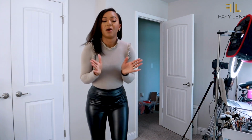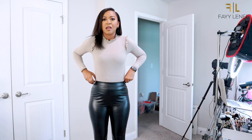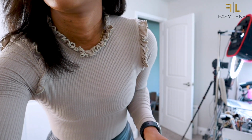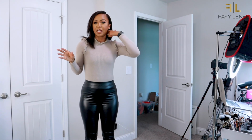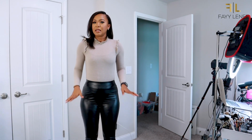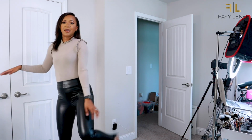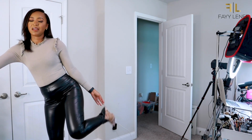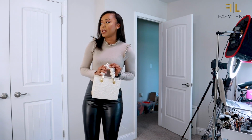All right, you guys, so I'm rushing to get out of the door, but I wanted to show you guys the fit really quick. So this is the outfit. Hold on, let me turn down the exposure just a little bit. Okay, so this is the outfit. I'm not sure how much of it you guys will be able to see, but I just have on this bodysuit, these leggings. These are from Shein, and then I have on these cute heels. I'm not sure if you guys will be able to see these cute heels. And then also this is the bag that I'm going to be carrying.